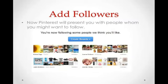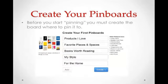These people were selected based on the interest you ticked on the previous step. Now it is time to create your pin boards. Before you start pinning, you must create the board where to pin it to. Think of the board as categories. Pin boards are used to separate different categories of content or interests. Pinterest will give you suggestions or tips for your first pin boards.